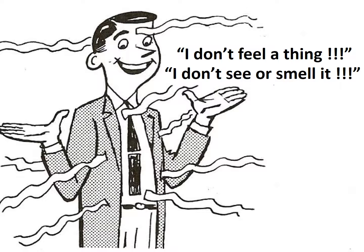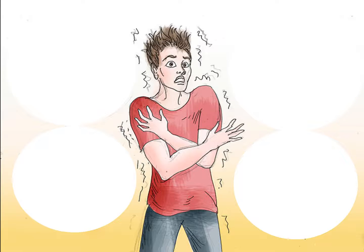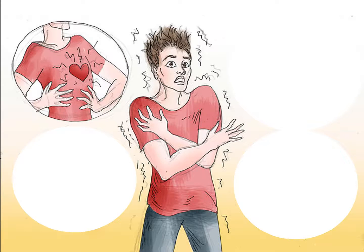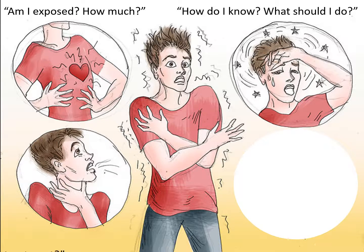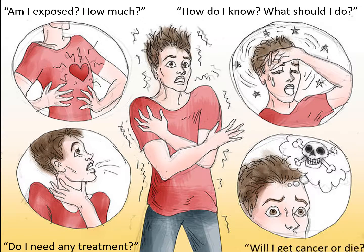Radiation emitted by dispersed radioactive materials cannot be seen or felt by humans. Most people are unaware that the effects of radiation, as well as high dosages of radiation, are known to cause cancer or death. However, low dosages can be acceptable. In an event of a radiological incident, affected persons may ask questions like, "Am I exposed? How much? How do I know? What should I do? Do I need any treatment? Will I get cancer or die?"